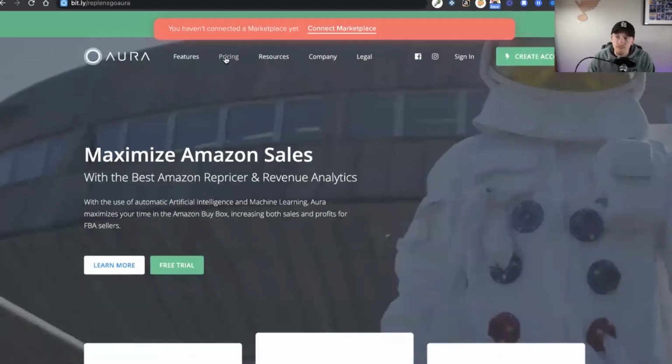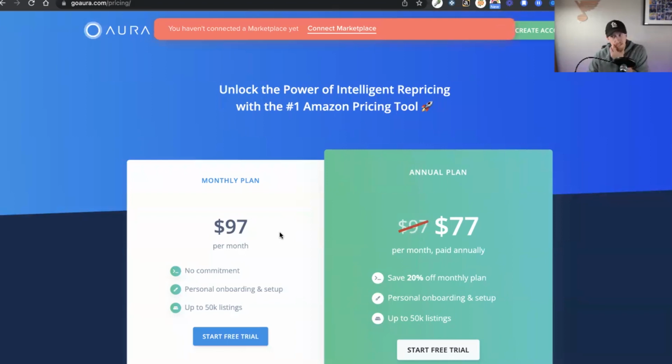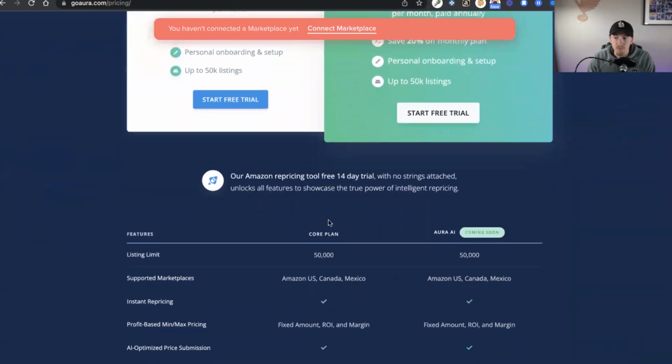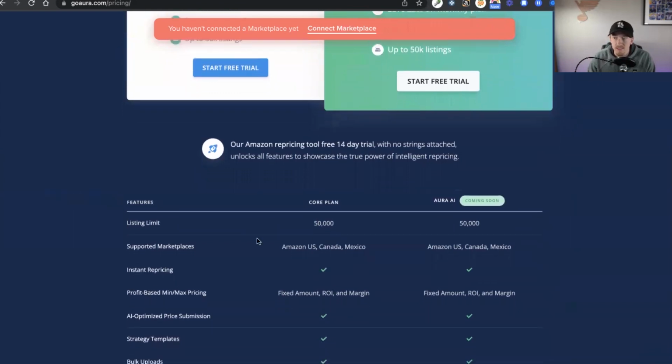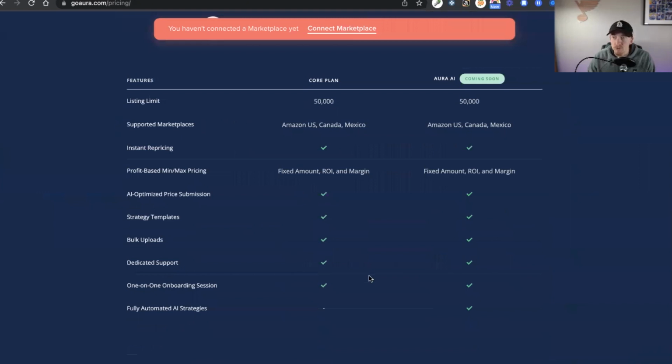But for the pricing, I wanted to show you that. So Aura currently, again, this is March 2022, whenever I'm doing this, if you pay annually, you get $20 off monthly. So that's $77 per month is what it essentially comes out to. But if you pay monthly, it's $97 per month. What I love about it is it's a very simple pricing plan. You get up to 50,000 listings, you get these marketplaces supported, and you get pretty much all of the strategies in these core plans as well.